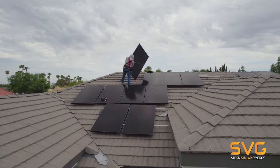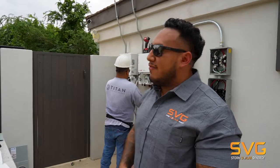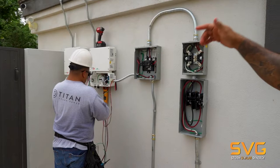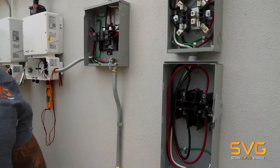Now that you guys have checked out the roof, let me walk you over to electrical and show you his brand new main panel that he just got. All right, guys, what we have here is the inverters. One big one, one small one. DC power comes in, converts over to AC, shooting it right back to our grid. Sub panel, each breaker for inverter, meter, disconnect. It's a big disconnect. Obviously, it's a big system. From here, shoots right back to the main panel.